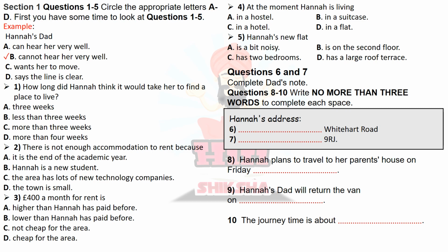Section 1. You are going to listen to a telephone conversation between 2 people, Hannah and her father. As you can see, there are 4 alternative answers, A, B, C, and D, for each question 1 to 5. You have to decide which alternative is the most suitable answer and circle the appropriate letter. First, you have some time to look at questions 1 to 5.